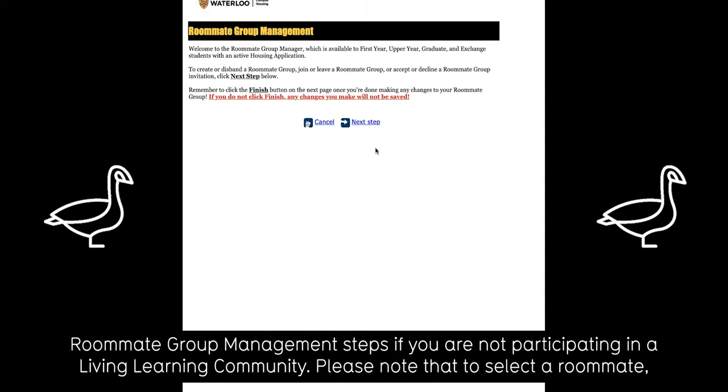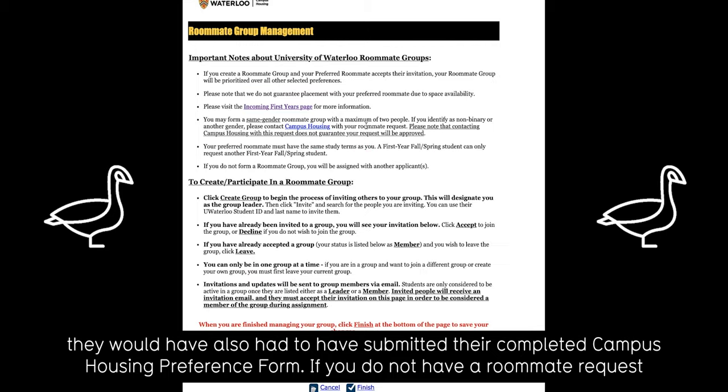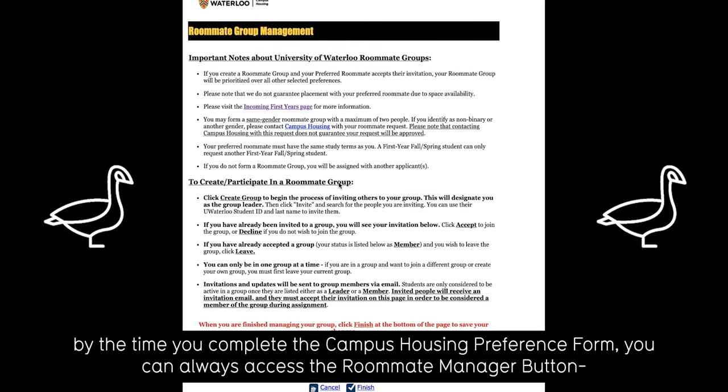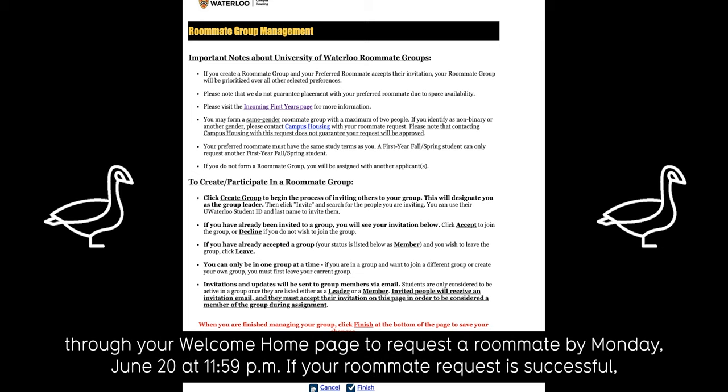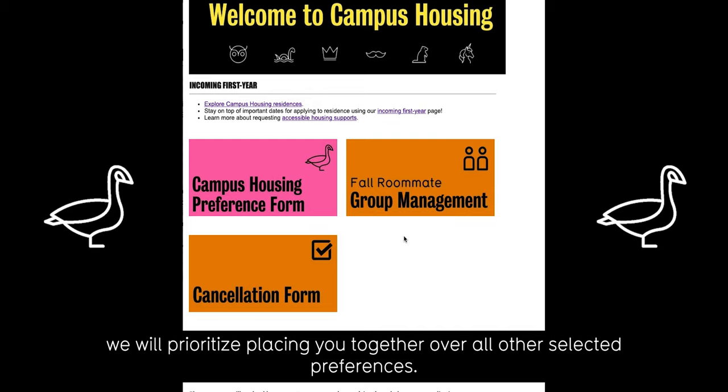Please note that to select a roommate, they would have also had to have submitted their completed campus housing preference form. If you do not have a roommate request by the time you complete the campus housing preference form, you can always access the Roommate Manager button through your welcome homepage and request a roommate by Monday, June 20th at 11:59 p.m. If your roommate request is successful, we will prioritize placing you together over all other selected preferences.